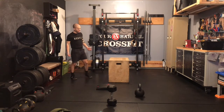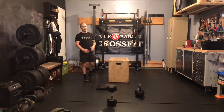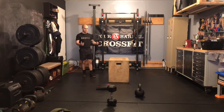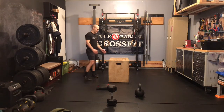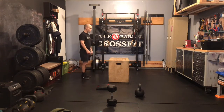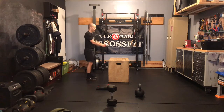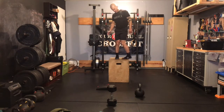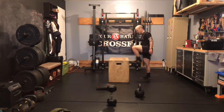Getting those hips high and jumping fast is going to be your goal for today. And by fast, I mean explosive to the top. So this can be facing the box or lateral to the box, whichever you're comfortable with, but landing with our hips as high as we can. Then if we're going facing, spin before we step down.